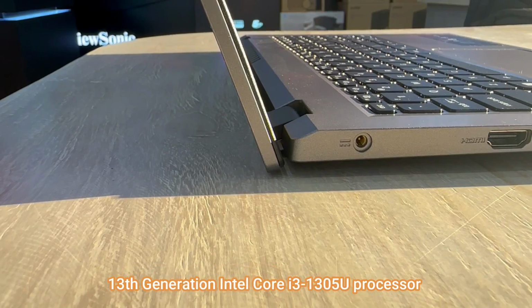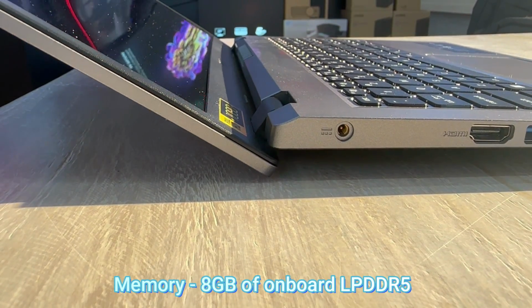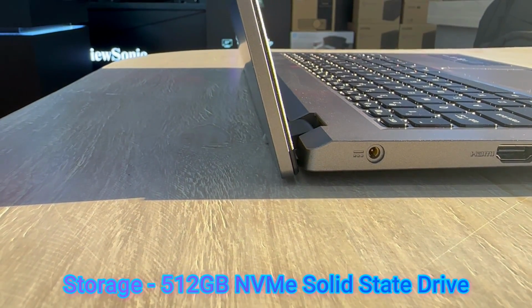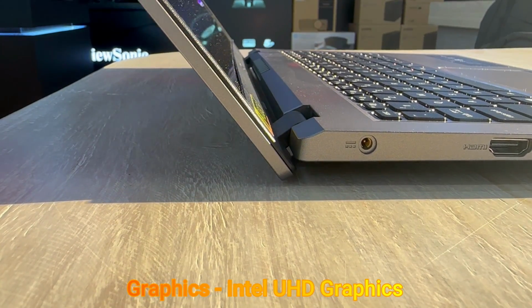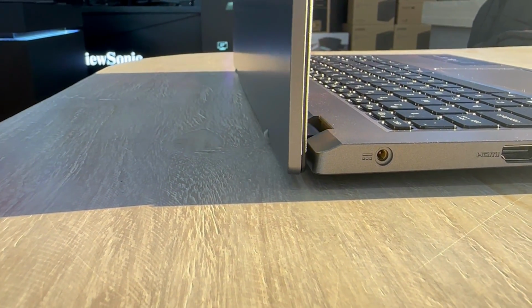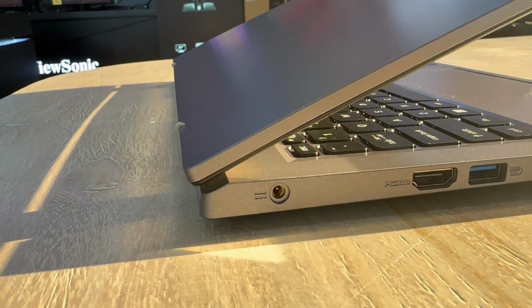Processor: 13th generation Intel Core i3-1305U. Memory: 8GB of onboard LPDDR5. Storage: 512GB NVMe solid-state drive. Graphics: Intel UHD graphics.